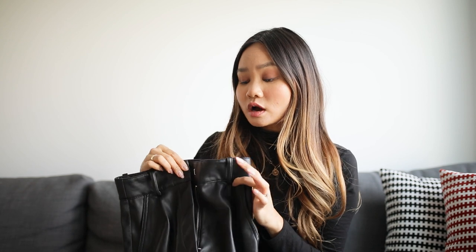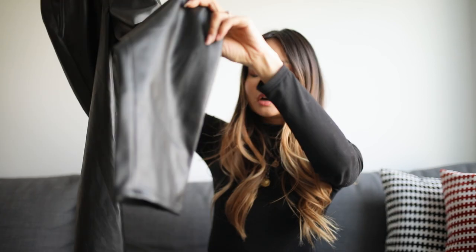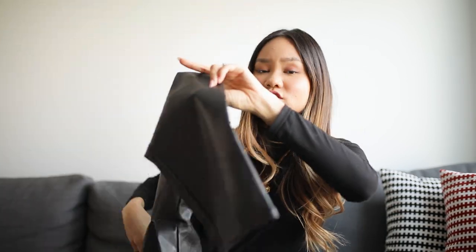I like them because they cinch in at the waist, which makes it really easy to wear crop tops or crop sweaters with this. Also layers really well. It doesn't sit low on the waist like my Zara ones do. And they kind of taper in at the bottom of the pants as well. So you can tuck these into shoes if you really want to, or just wear them with sneakers.